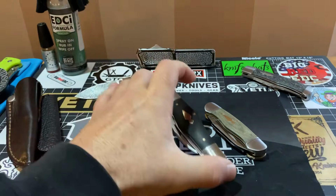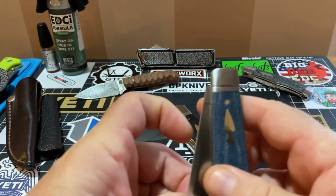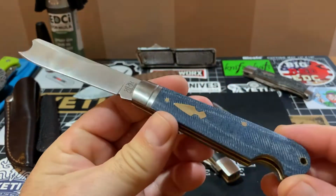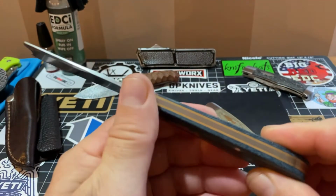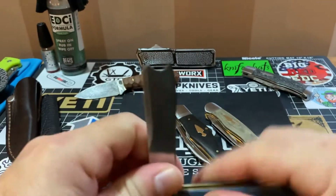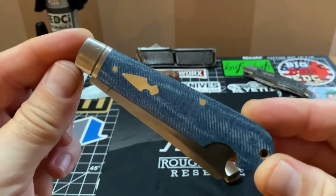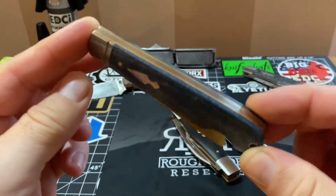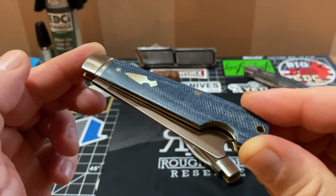Now, this one is only the single blade, and this is fine. You know what I mean? This is okay. But it's still a big piece, though, guys. When you shut it, when you carry it, it is a big pocket knife. It's not a wide one, no, because it's a single blade, but she's still a big piece.